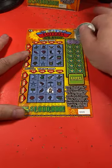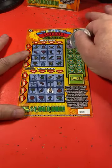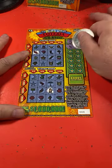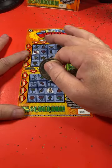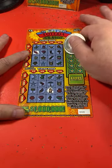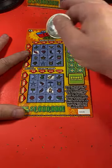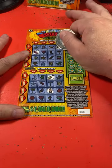Hand. Arrows. What is that? That's a fish. I got a fish here. Mandolin. I don't see any guitar looking things. There's a cello. No mandolin. Cello. Is there a cello up here? There's no guitar things up top. A parrot. Parrot. There's a parrot.